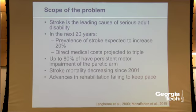This is a big problem. You all probably have someone either in your family or friend group that has been affected by a stroke, to varying degrees. The frightening thing is that the prevalence is expected to increase by 20%, and the medical costs are projected to triple due to the aging population. Age is a huge risk factor for stroke.